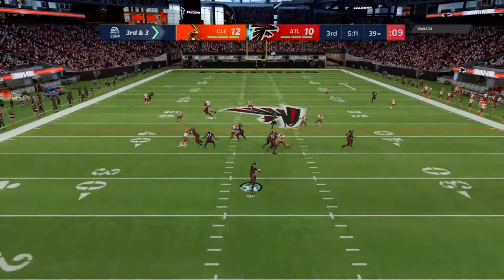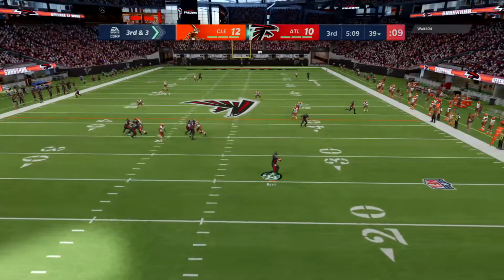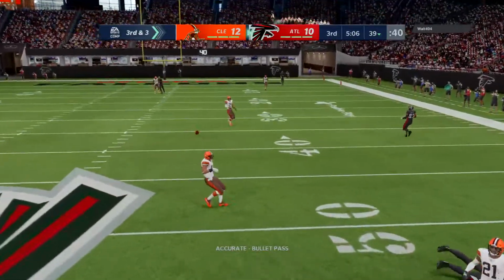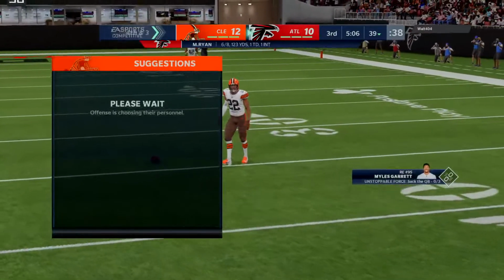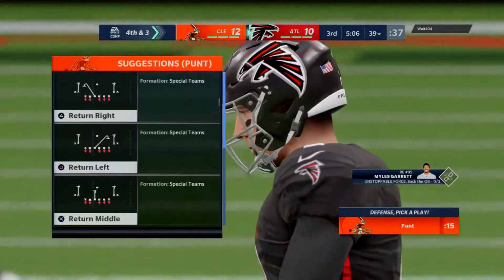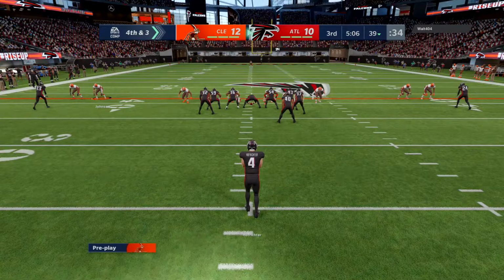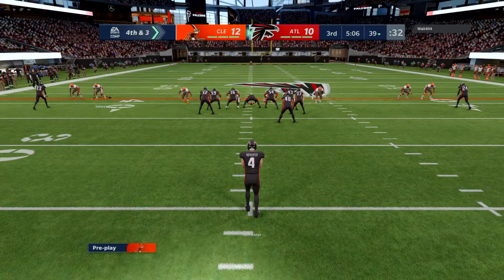Play action. It's Ryan. And that is incomplete. Certainly appeared to take away his first read, and by the time he tried to look elsewhere and find an open target, the coverage was too good. That one falls incomplete.